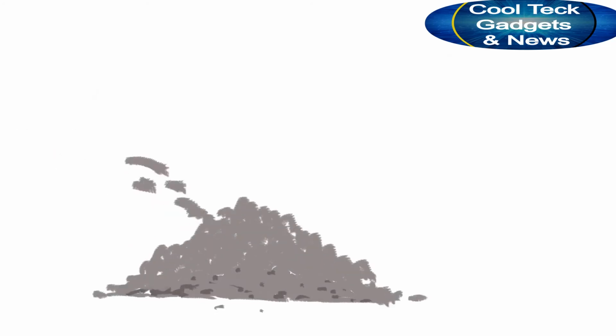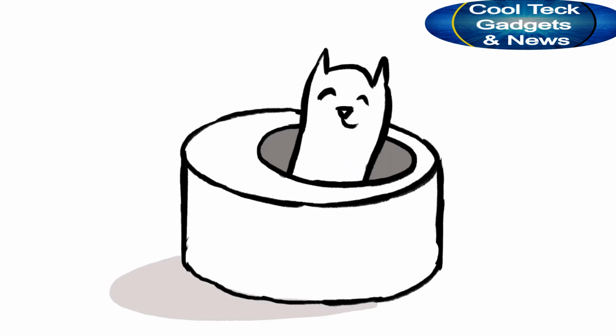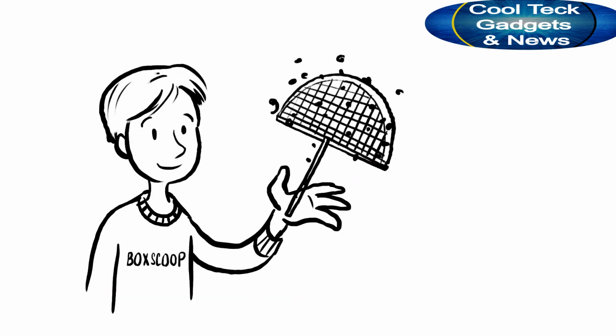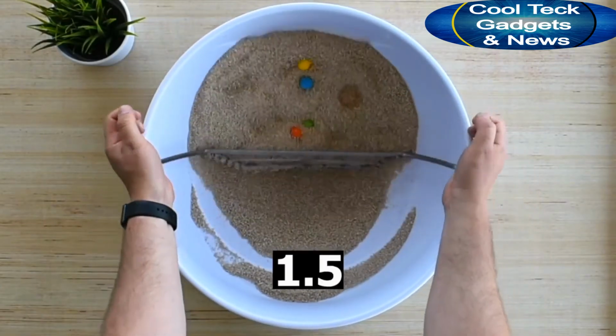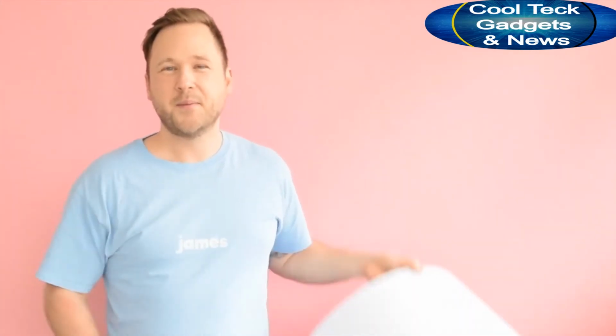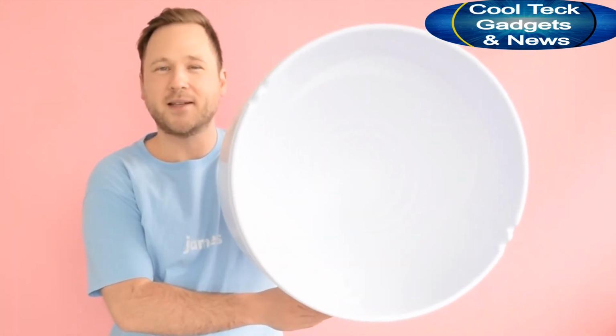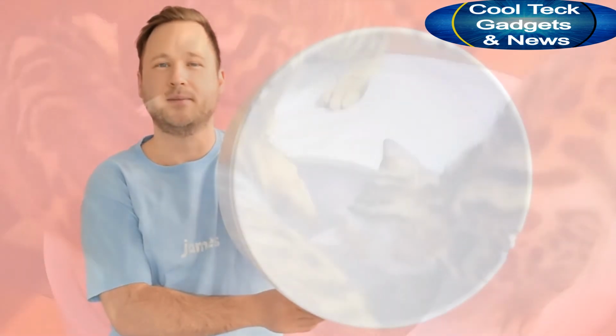If you have cats, then you know it's their house and you just live in it. So we created a custom litter box that lets cats be cats. And we made it so it cleans in 6 seconds, or oftentimes faster. Hi there. This is the litter box that cleans in 6 seconds, and it's also designed on the same principles that make cats and kittens love boxes.